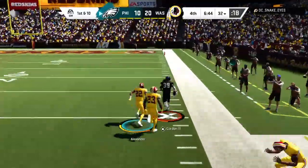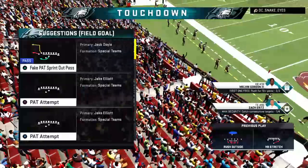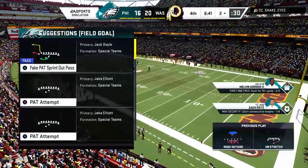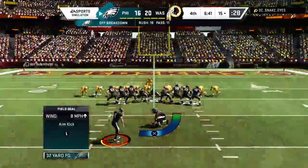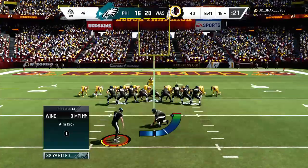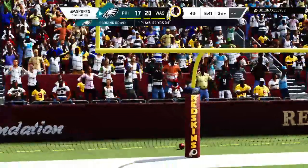There goes Melvin Gordon. 30, 10, touchdown, Philadelphia. Melvin Gordon, touchdown number 18 on the year, as they are now just an extra point away from making this a 3-point game. Elliott on for the extra point. It's up and good, and the lead's now down to 3 at 20-17.